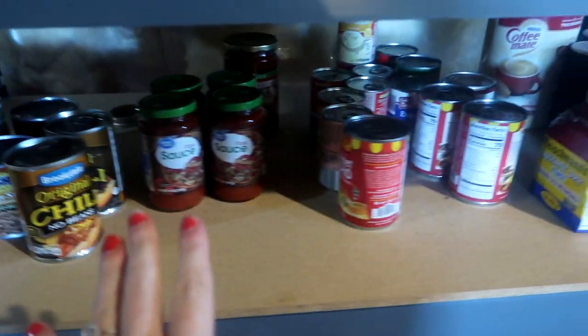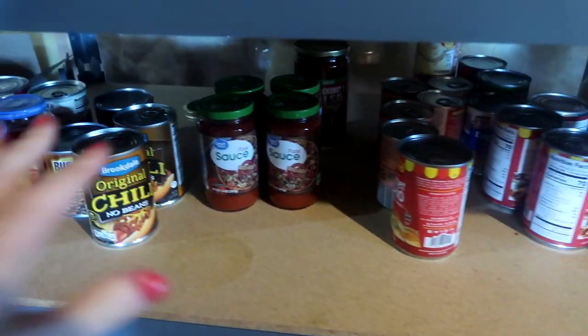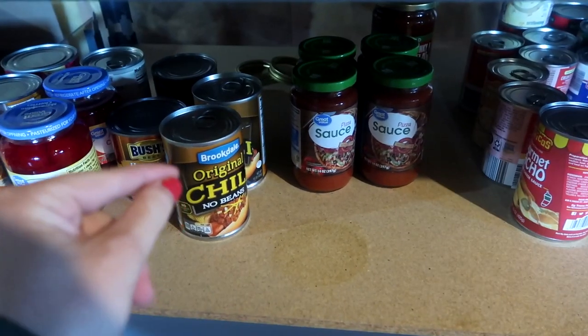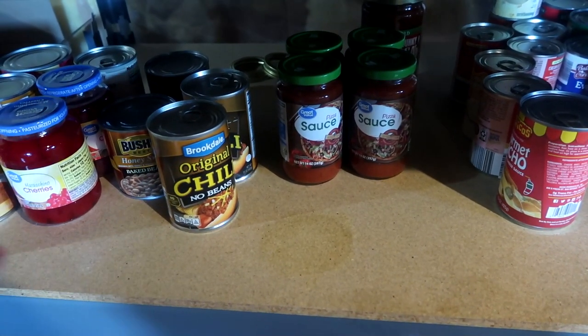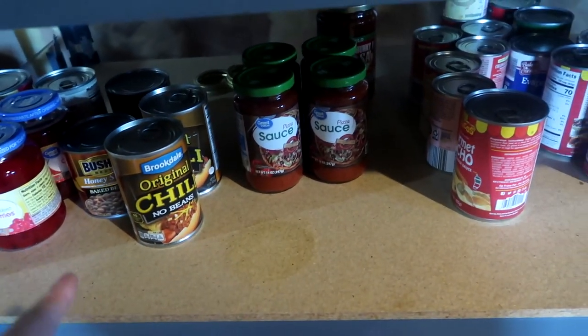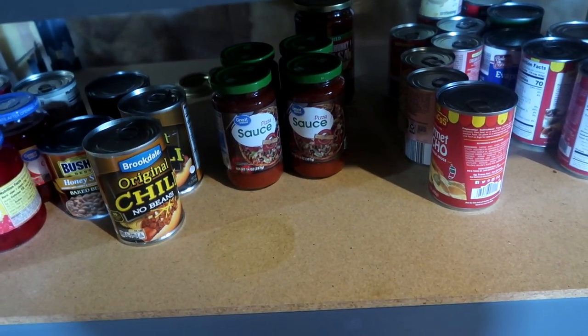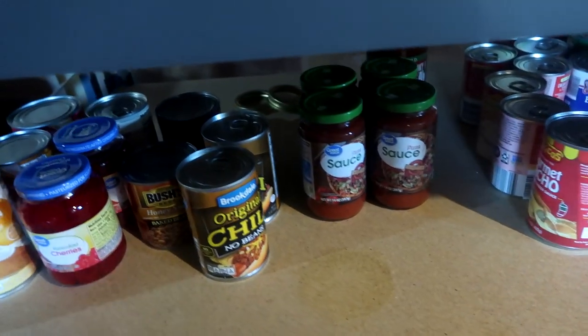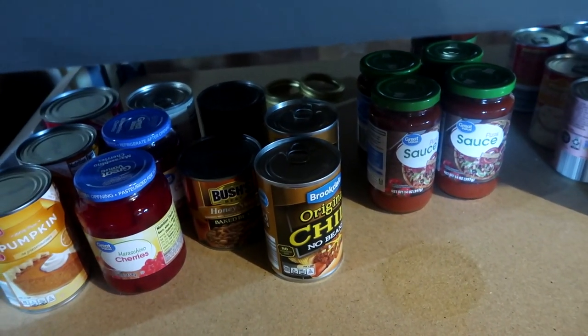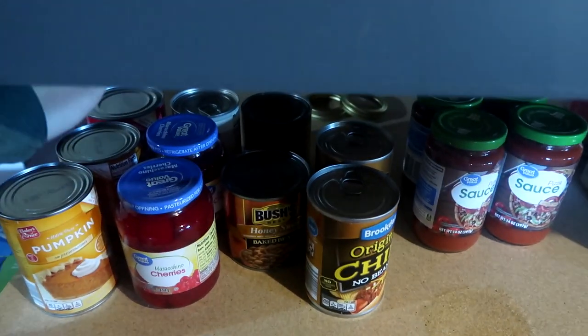This is the bulk area. This is where a lot of things are coming in here really soon. We are just hitting the season where the garden is gonna start producing, and soon this is just going to be full of canned goods. But I wasn't able to can a lot last year. It was a really terrible garden season for us, so I basically had to rely a lot on store-bought food, which is okay, it's just not what I like.